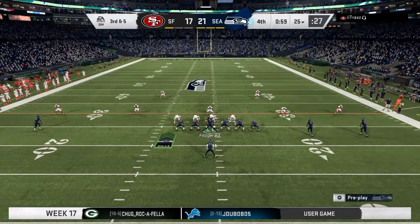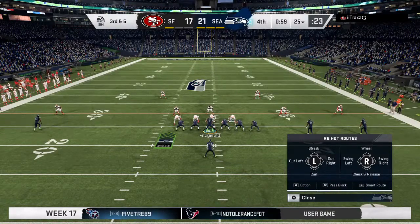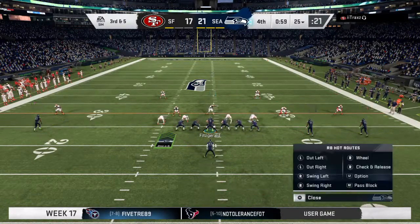Line 36. Here we go, D. All day. Defense, all day. Watch 30. Go. Go.